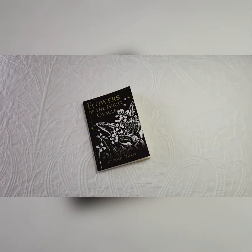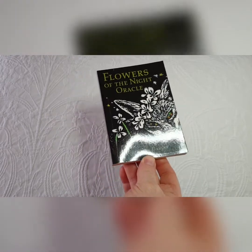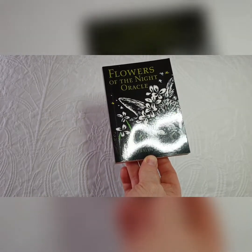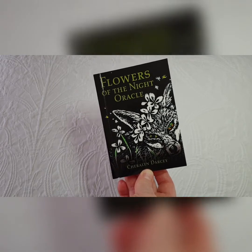Today we're going to be doing a reading with the Flowers of the Night Oracle cards by Sherilyn Darcy, an Australian oracle card author and maker. These cards are amazing. I love them. So let's get right into it and see what this week holds for you.